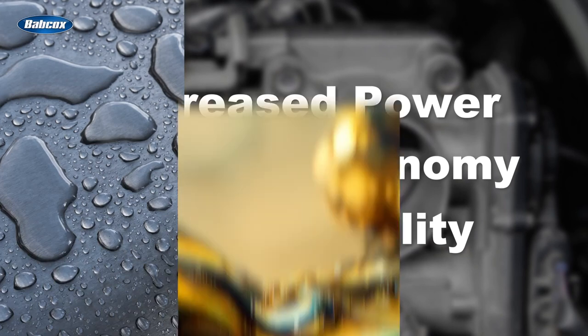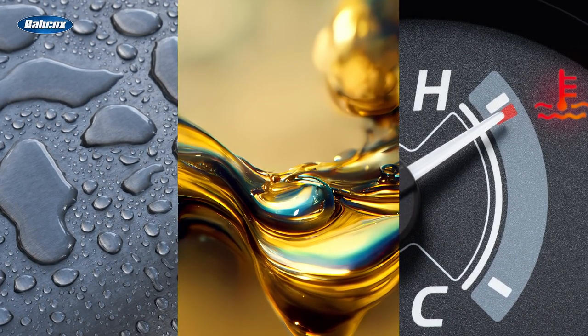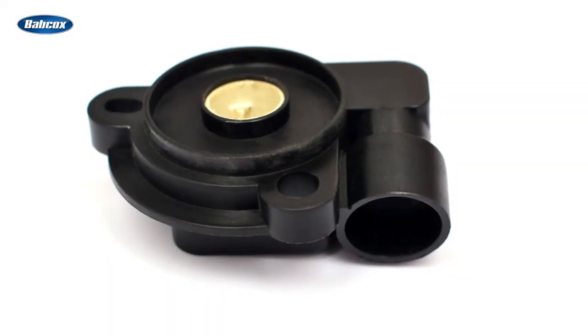Exposure to moisture, oil, and extreme underhood temperatures are some of the factors that can cause an ETB to fail prematurely. Some throttle bodies also contain mechanical position sensors that physically wear out.